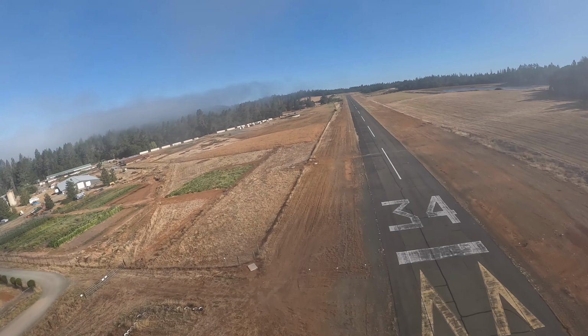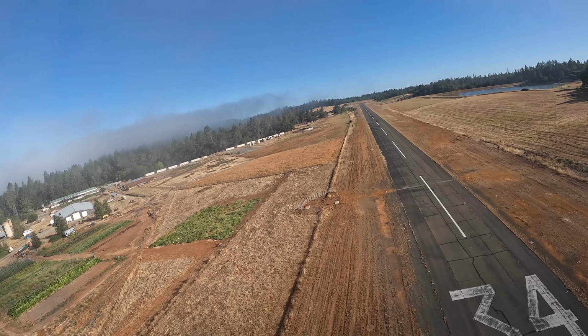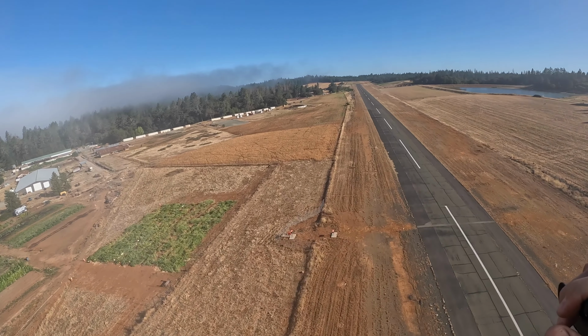Angwin traffic, powered paramotor, operating, departing 3-4. Angwin traffic.